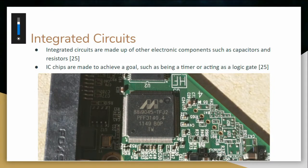The integrated circuit board is actually a smaller circuit board placed on top of the main circuit board. Just like the main circuit board, it has several smaller components placed on top of it, such as resistors and capacitors. These are then enclosed inside of the chip to turn the collection of parts into a single component. Integrated circuits usually have a specific goal, such as acting as a clock or a logic gate.